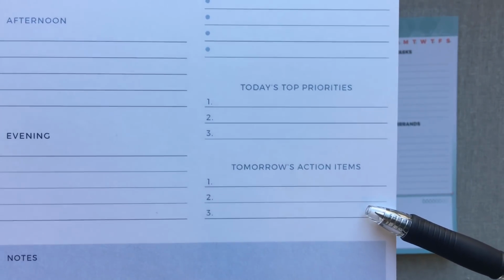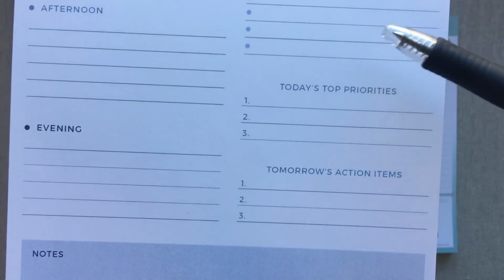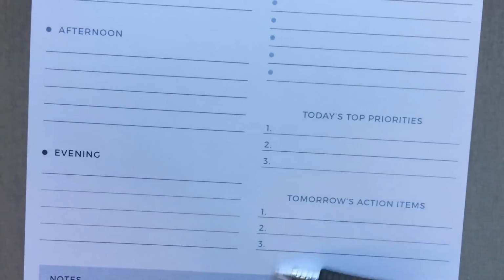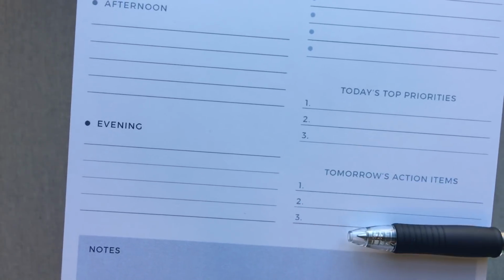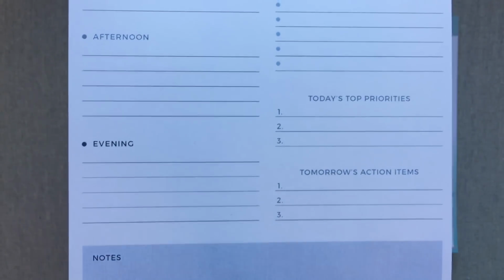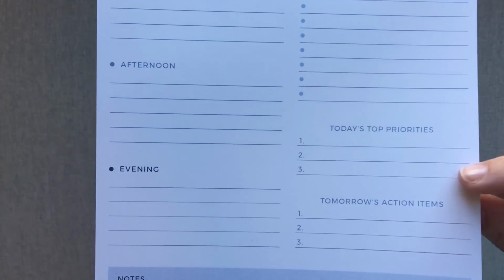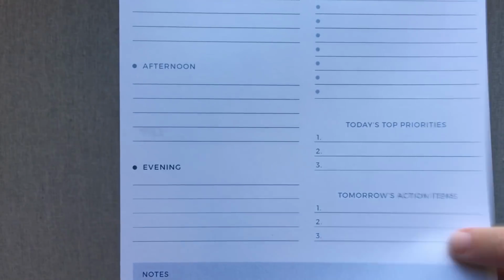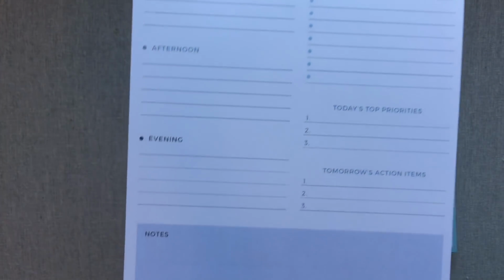I love tomorrow's action items because during the day, so many times I'm already taking things off my list and saying, I'm going to do this tomorrow. And so I just stick it in there, or something I think of for tomorrow. I have it right there. So at the end of the night, when I'm going to make my list for the next day, which I usually do at night, every once in a while I don't, and then I do it in the morning, but I try to do it at night. I look at those items, and then I can go to my next day and make my list for the morning.